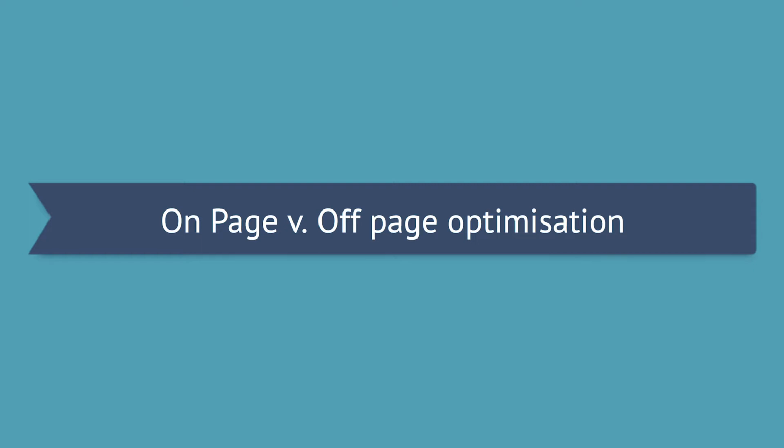On-page versus off-page optimization. On-page SEO is the sort of things that you can control within your own website. We'll go around the circle and have a chat about what the sort of things are that you can do.